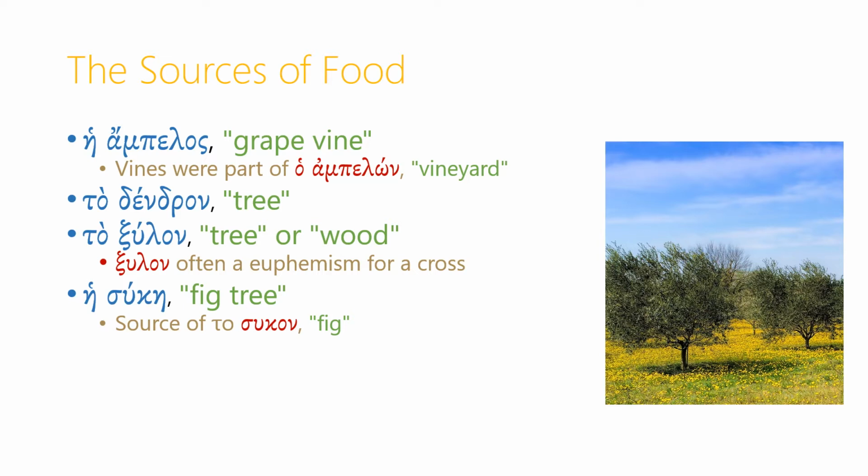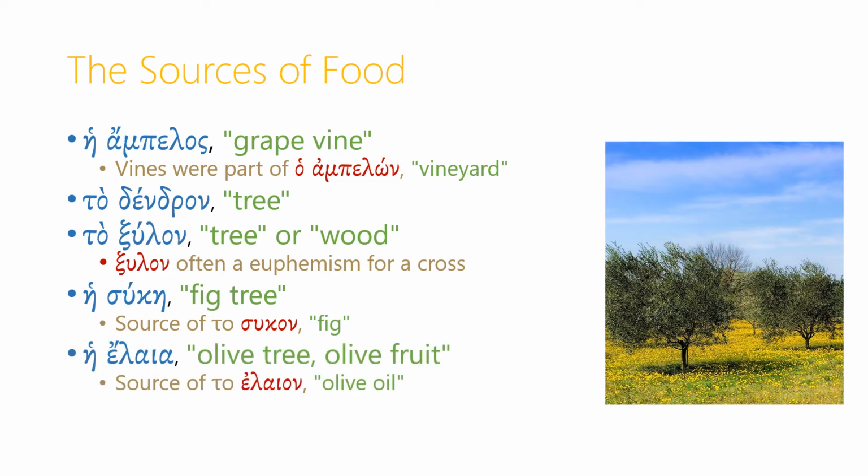So we have he elaia, which again is feminine, and this is the olive tree, or in this case can also be the olive fruit. It's ambiguous whether this is the tree or the fruit. And I think that's in part because the product of the olive tree isn't actually the fruit. The product is the olive oil. Remember, people aren't eating olives as fruit. They're using olives to produce olive oil. And so the neuter form, to elaion, means olive oil.